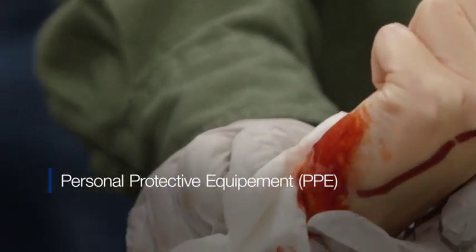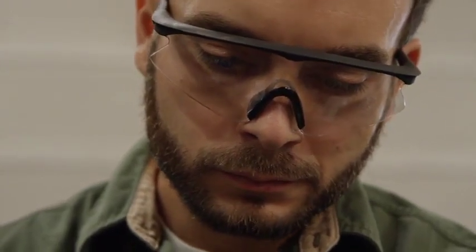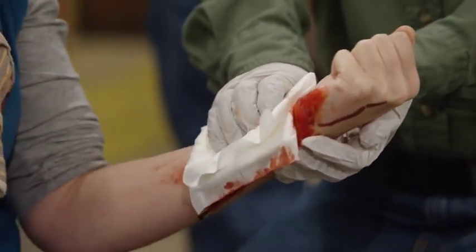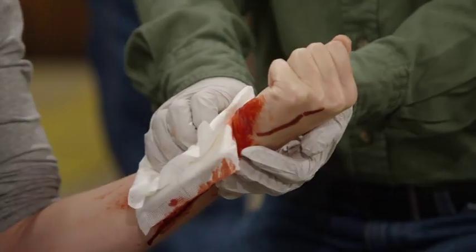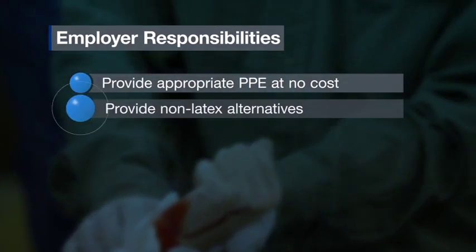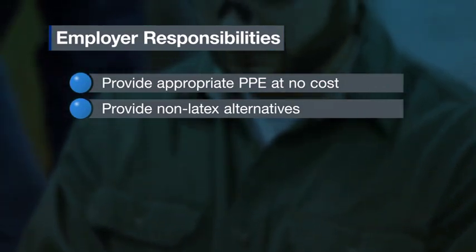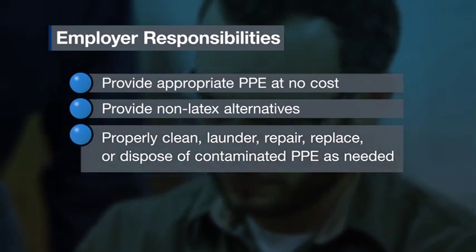Personal protective equipment, or PPE, is specialized clothing or equipment that isolates your body from contact with potentially infectious material. Effective PPE must not permit potentially infectious materials to pass through or reach your skin, eyes, mouth, or clothes under normal conditions of use. Your employer will make PPE available to you in the appropriate size and at no cost. Non-latex alternatives will also be made available to employees who have allergic sensitivity to latex. Employers must also properly clean, launder, repair, replace, or dispose of contaminated PPE as needed.